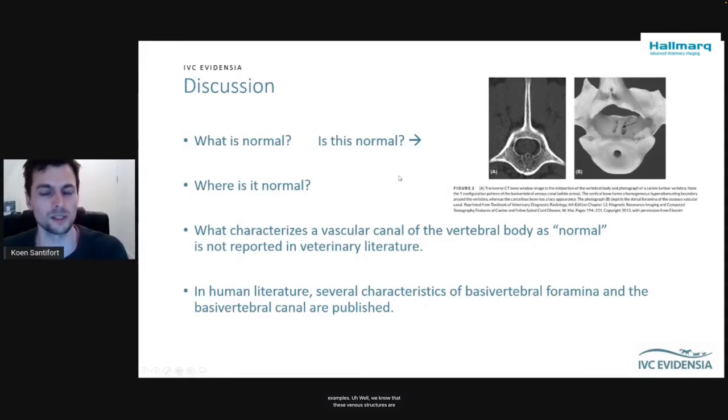Well, we know that these venous structures are also necessary to dispose of the blood, of course. So they're probably normal in every location, but when is it not normal anymore? This is not definitively concluded in literature. In human literature, several characteristics of basic vertebral foramina or vertebral vascular canals are published.